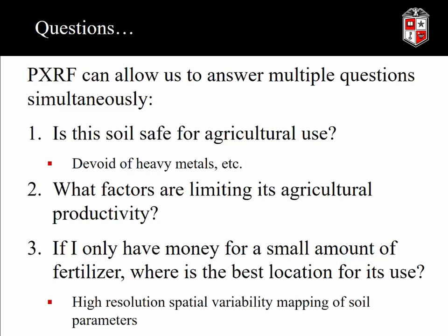Is this soil safe for agricultural use? Or does it have heavy metals in it, for instance, like lead, cadmium, arsenic, that may pose a threat to human health? What factors are limiting its agricultural productivity? What if I was able to scan the soil and acquire all of this different elemental data and then predict multiple parameters off of the same data set, the pH and the salinity and the CEC?